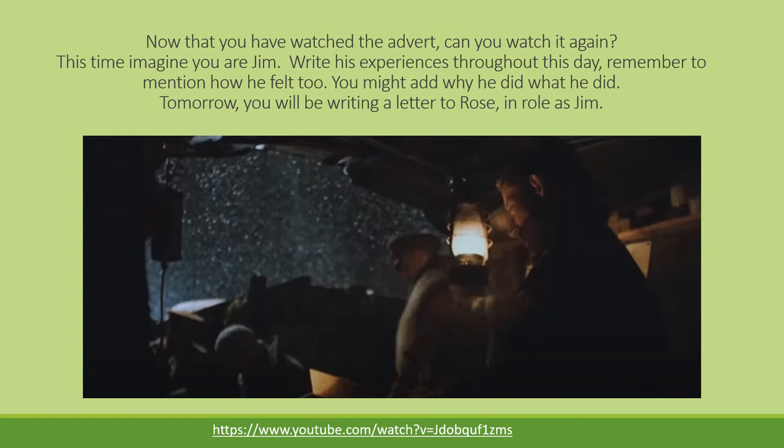Tomorrow you will be writing a letter to Rose, in role as Jim. You should have a sheet of paper from your pack or from the files, or you can draw three columns on a plain piece of paper with experiences through the day written at the top, how he felt, and why he did what he did. This will be in preparation for writing your letter. So I'm going to play the video again.